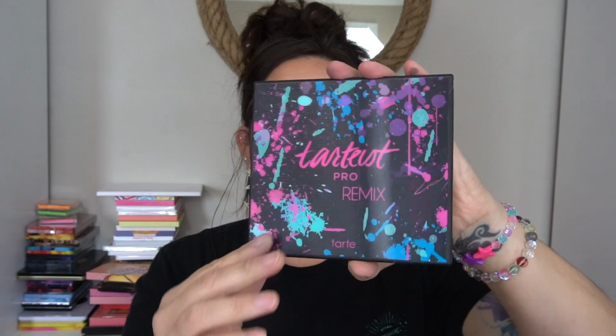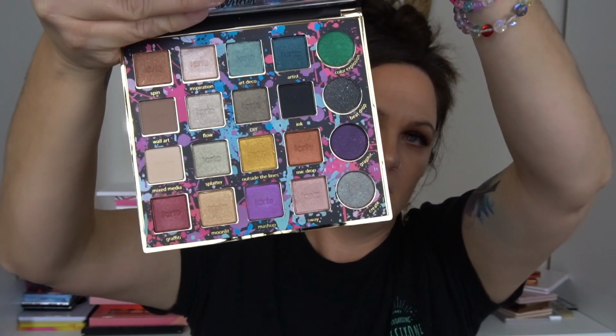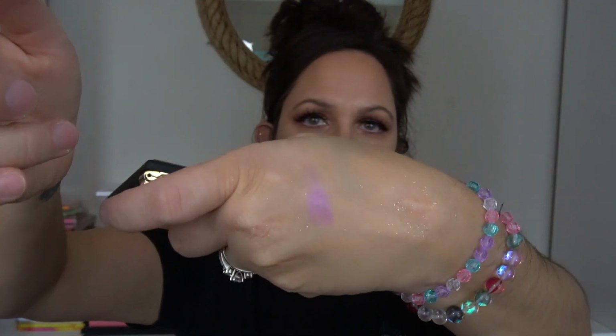Here's the Pro Remix palette. Remember when this came out. But I look at it now and I'm like, oh, how boring. What was the big attraction? I don't even know. What's this mashup color? It's pale, it's, I don't know.